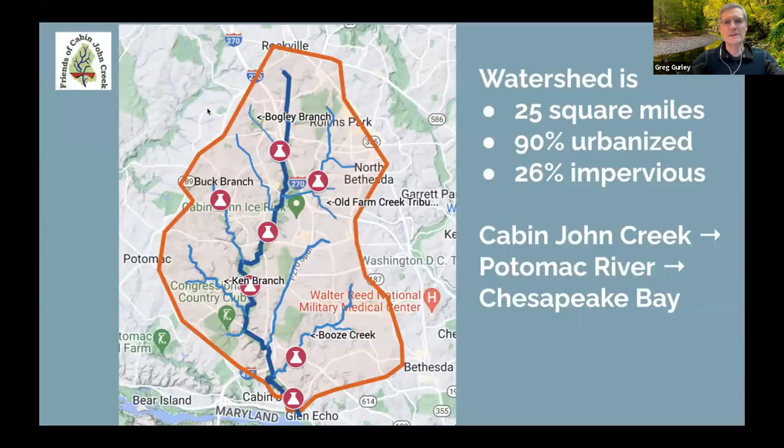But before she does that, I just wanted to review the Friends of Camajon Creek monitoring program. So our watershed runs from Rockville, Maryland, down to the Potomac River and over to the edge of Bethesda and the edge of Potomac. So it's 25 square miles, 90% of it urbanized, meaning that it either has houses or businesses or even golf courses, quite a few golf courses actually, within the watershed. So that leaves 10% forested and grassy areas. We have no agriculture really. So that's kind of how we're set up.